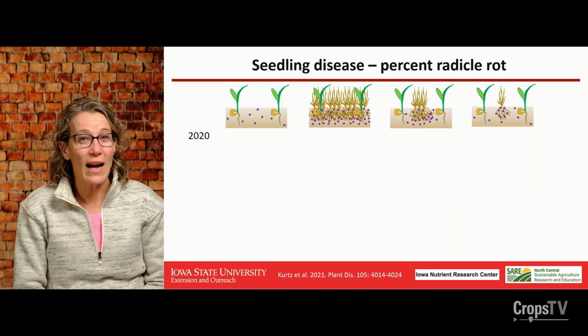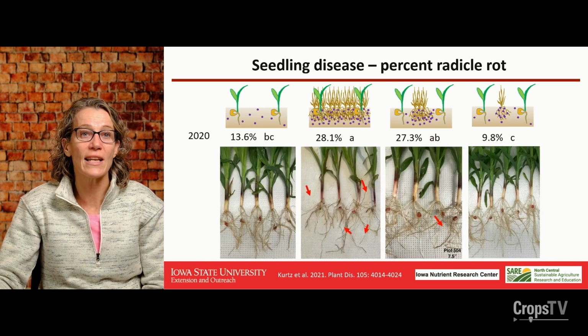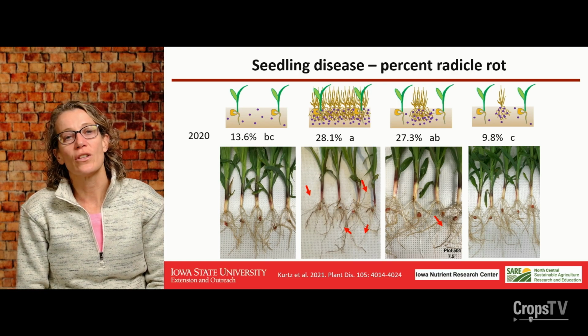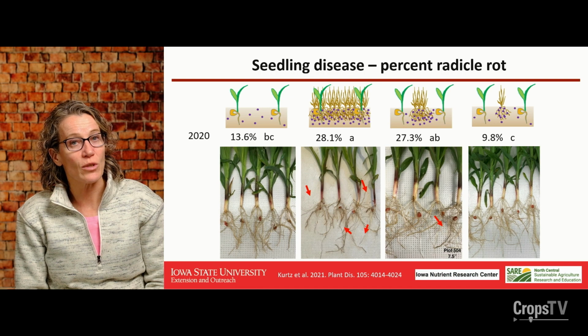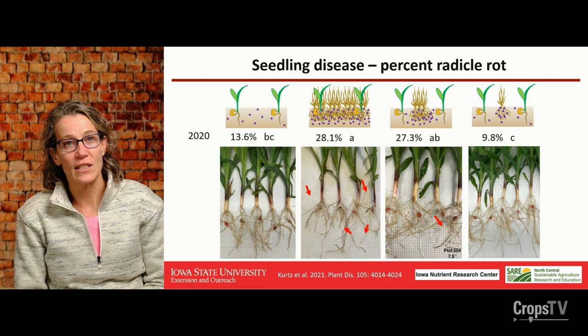So what did we find in terms of seedling disease? We're looking at percent radicle rot here, and there are some pictures of the seedlings so you can see the seedling disease. This was in 2020. We got some pretty good disease developing. In 2019, which was the first year of this trial, we did not see a lot of disease.